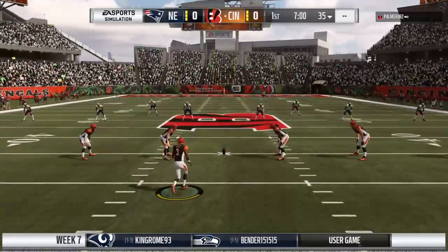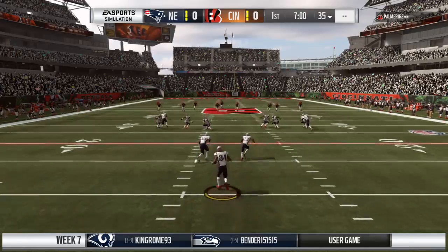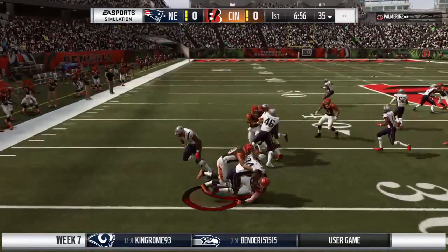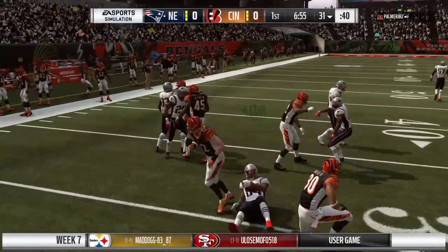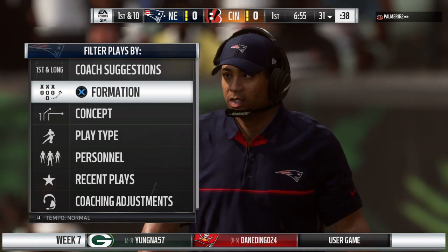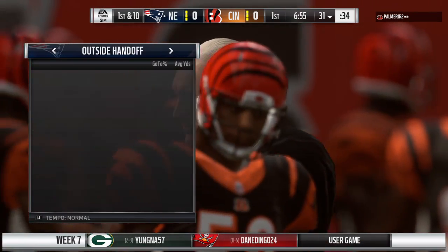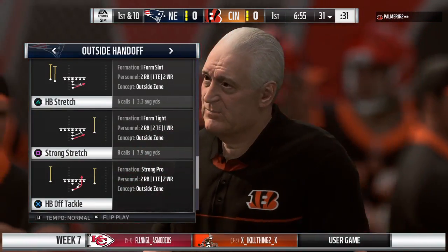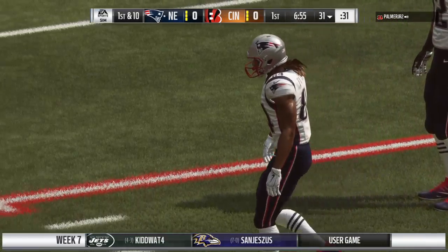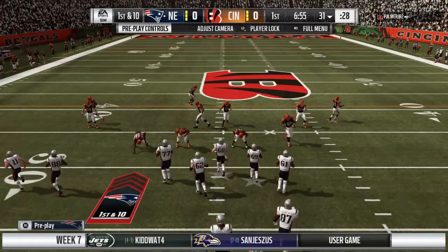Getting toward the halfway point of the NFL season, Week 7 is underway on EA Sports. On the return, here's the dangerous Cordero Patterson. And they're going to start this drive in pretty good shape as they get it up past the 30. Line of scrimmage, the 31 now on 1st and 10.